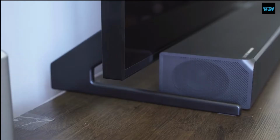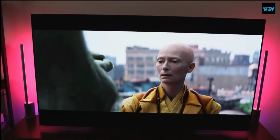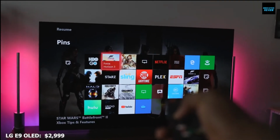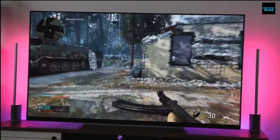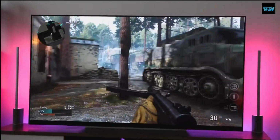So when it comes to buying televisions, the top tier TVs in the market usually are priced around $3,000 nowadays. So we have the E9 OLED, which is one of the top end OLEDs from LG. This thing, of course, has beautiful contrast in blacks and also boasts improved game mode, which has NVIDIA G-Sync now through an update if you've already bought this TV.